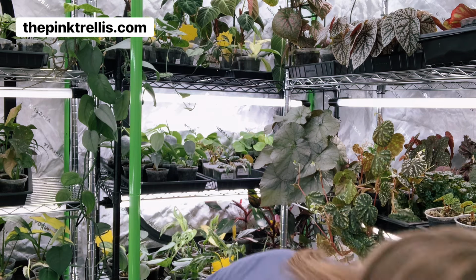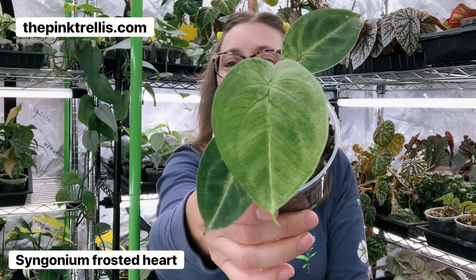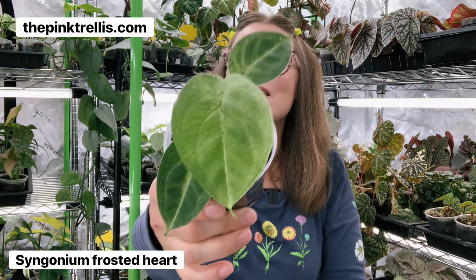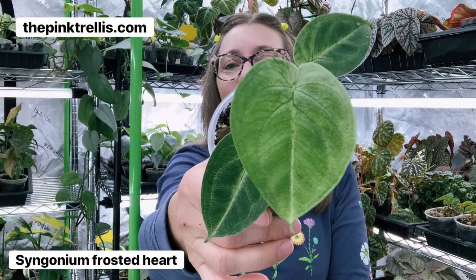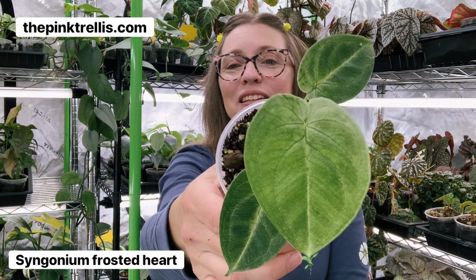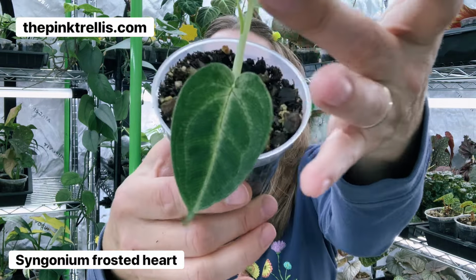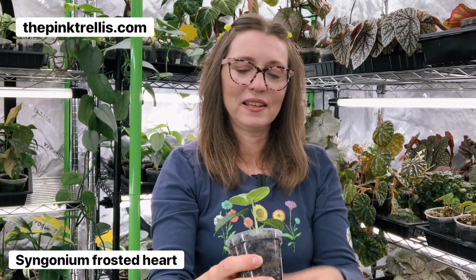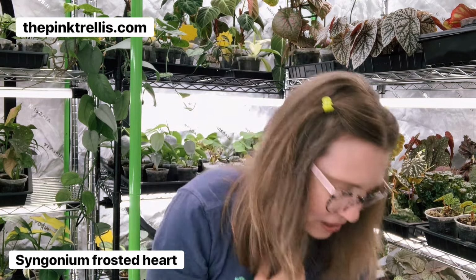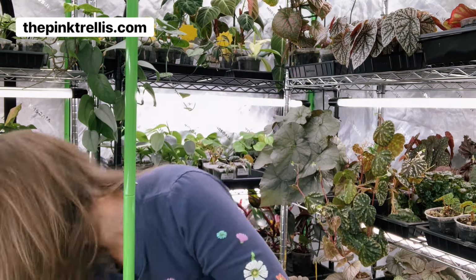And let's see. This is a Syngonium Frosted Heart, which is another one like the Lance Leaf. It has a different shape to the leaves, kind of a heart shape, kind of a philodendron shape, not your classic Syngonium arrowhead look. And frosty, just beautiful. Love this. One of my favorites. Gorgeous. Syngonium Frosted Heart.